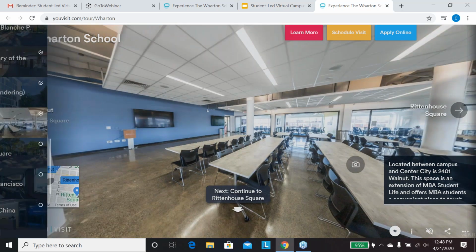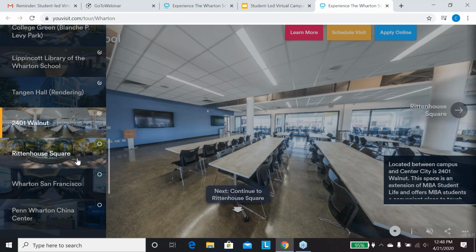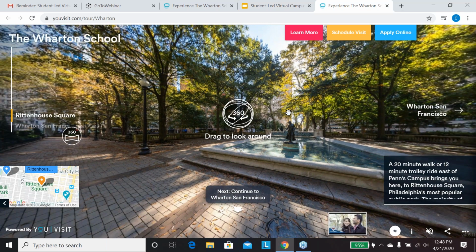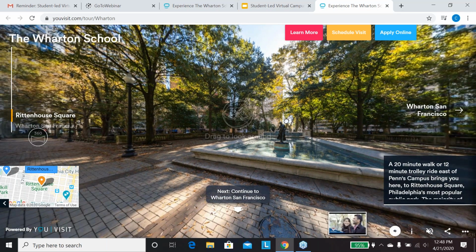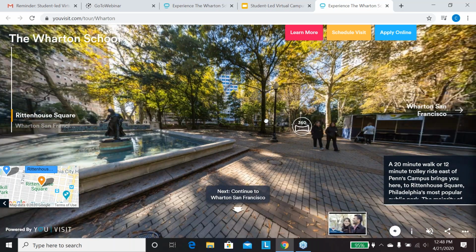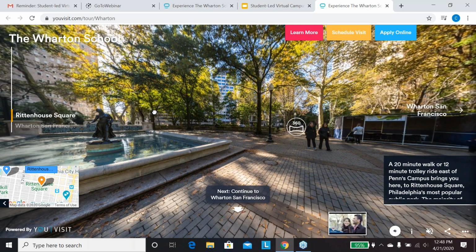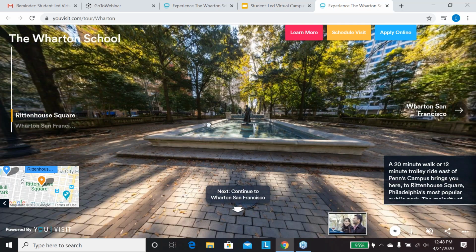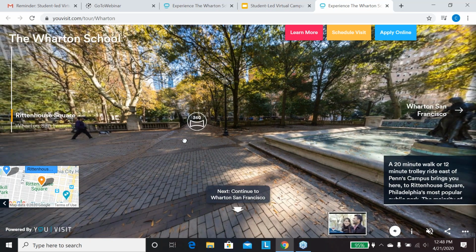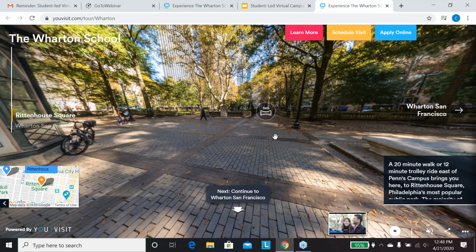All right, now the next stop will be Rittenhouse Square, another thing we wouldn't be able to do if this were in person. So for those of you who have not been to Philadelphia, this is the center of the city, basically. So all of these apartment buildings around here are pretty common for students to live in. So it's a beautiful park, square. There's tons of dogs here.